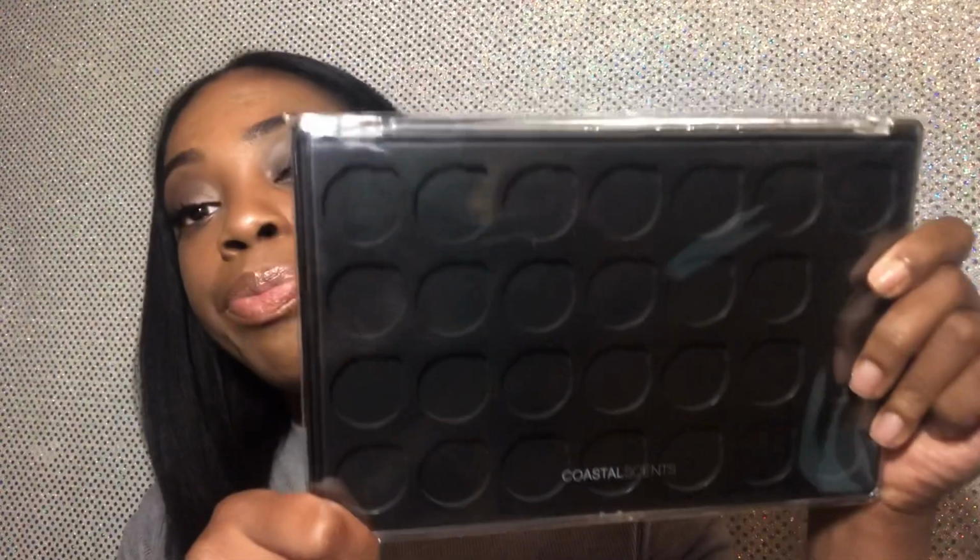This is it right here. I also bought a mini travel one. You can just put any kind of magnetic eyeshadow or blush or whatever in here.